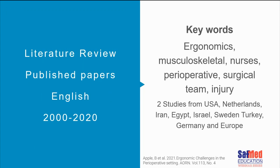So in this article, they did a literature review of published papers in the language of English between the period of 2000 to 2020, with specific keywords that they looked at: ergonomics, musculoskeletal, nurses, perioperative, surgical team, and injury. And out of that, they came across a variety of papers, but not that many out of the USA, but out of Netherlands, Iran, Egypt, Israel, Sweden, Turkey, Germany, and Europe. The ones out of Turkey, we spoke quite a bit about those in our webinars we did last year.